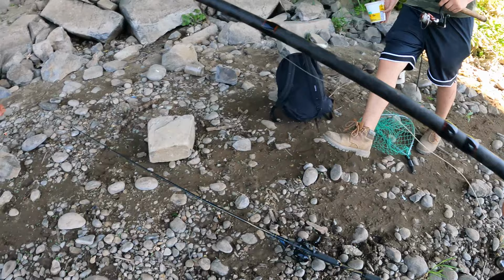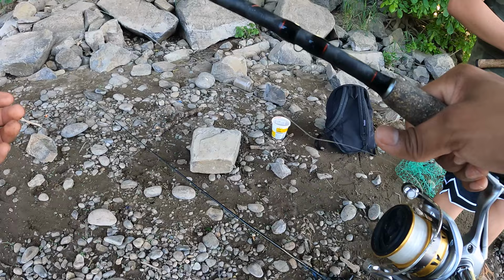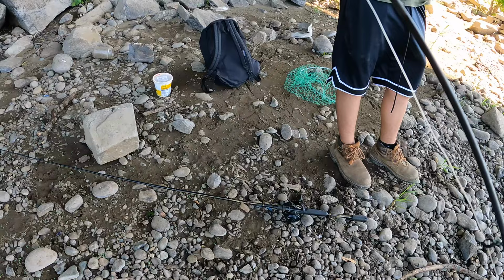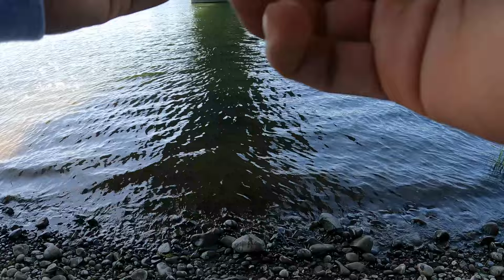It's 80 degrees right now around there, and we got this bridge above us, so we're just gonna use it as shade to make sure we don't get dehydrated because it's pretty hot. That looks nice. The water moves pretty quick, but I think we can catch one here.